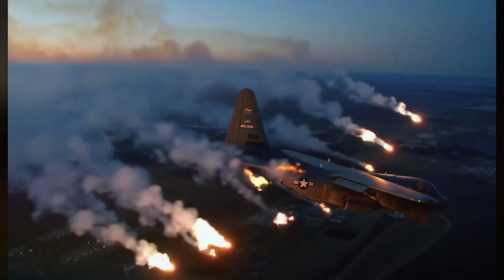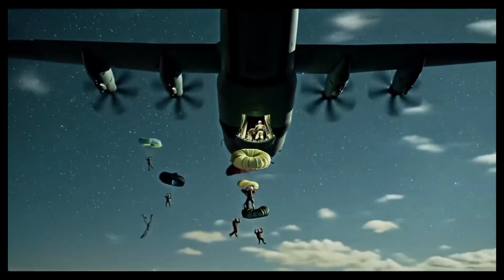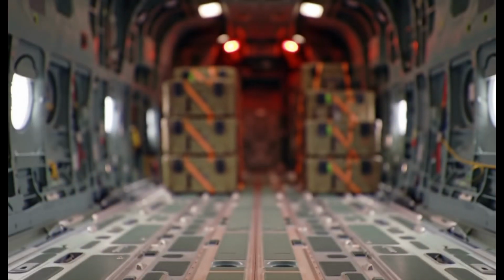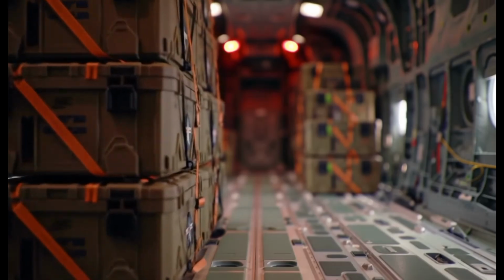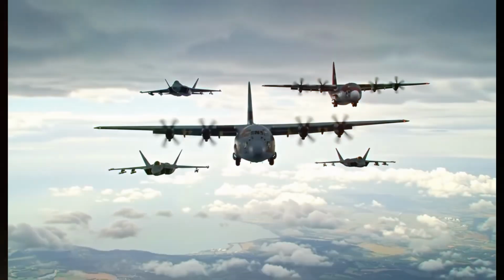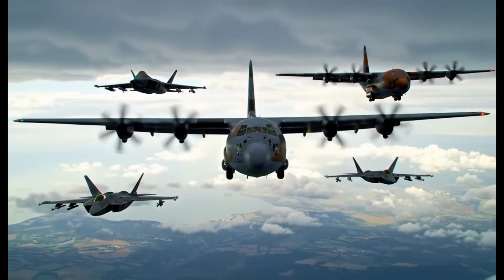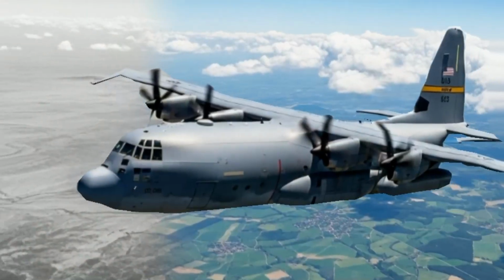First, the engines. Unlike its predecessors, the J model uses 4 Rolls-Royce AE2100D3 turboprops with 6-bladed Dowty composite propellers. This isn't just for show. These engines give it 29% more thrust and 15% better fuel efficiency than older models. That means it flies longer, carries more, moves faster, can climb higher and land where other aircraft wouldn't dare.